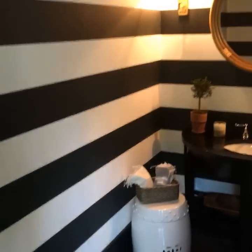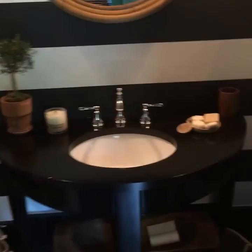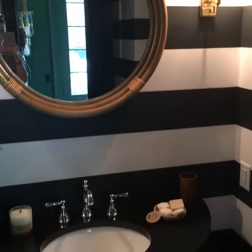And I'll take a quick peek in the powder room here. Yeah, so he coated the powder room in horizontal thick stripes. Well, no, it's actually vertical wallpaper. Vertical wallpaper applied horizontally. And he even did it on the ceiling. The builder called this the Beetlejuice bathroom.